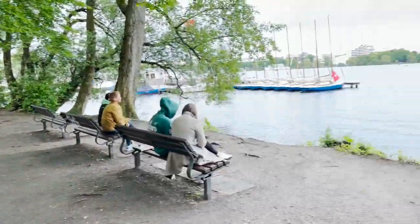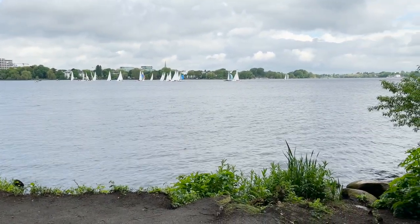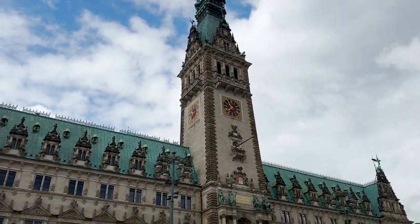We'd already booked our tickets to Miniatur Wunderland online, and we wanted to be there for around 11:30. At first we were going to get a taxi there, but we decided to walk so that we could see as much of Hamburg as possible.